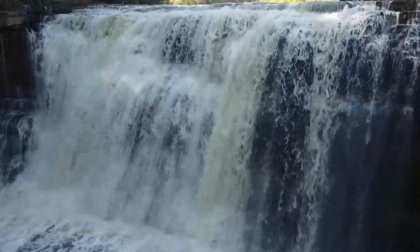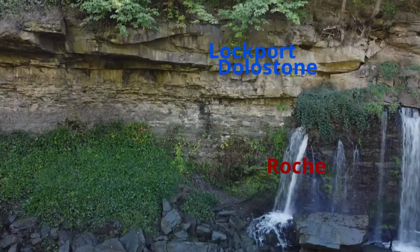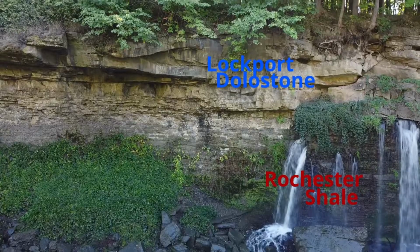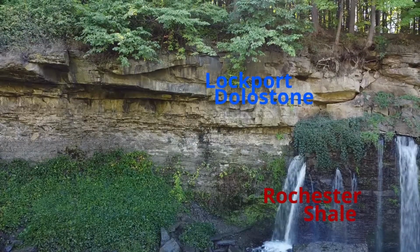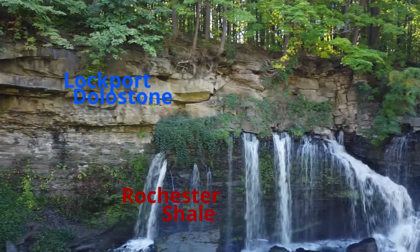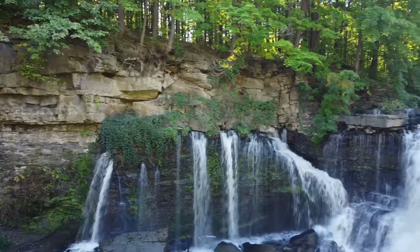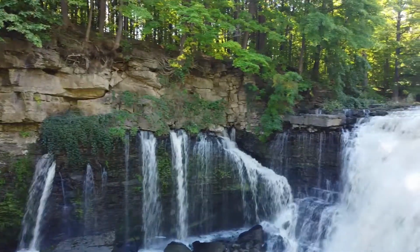Here at the upper falls, water is flowing over the Lockport Dolostone cap rock, and then the Rochester Shale. This is the same cap rock as that at Niagara Falls. You can get a much closer view of these units at the upper falls.